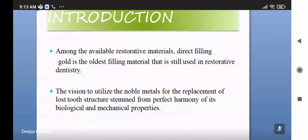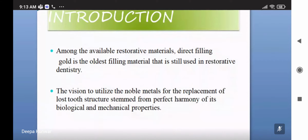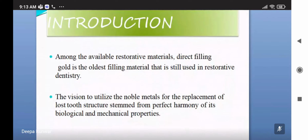Among the available restorative materials, direct filling gold is the oldest filling material that is still used in restorative dentistry. In more advanced countries it has been almost out of use, but in our country like India and other third world countries, where the economic condition is a bit poor or advancement is lacking, direct filling gold is still in practice.